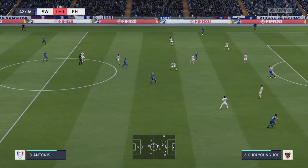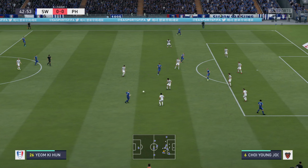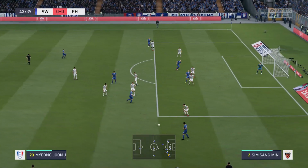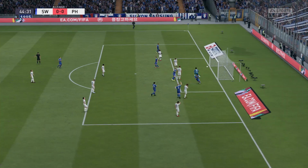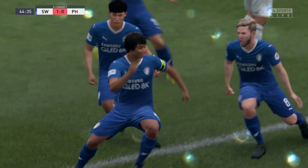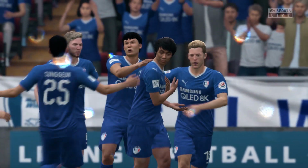Yong Ki-hoon. Antonis. Going well. Yong Ki-hoon. Patient enough build-up. Can they carve out a chance? It's got to be! And a goal it is! The opener in this game. Well, keep it tight. That's what both managers would have been saying. But now the opening goal's gone in. Tactics have got to change.